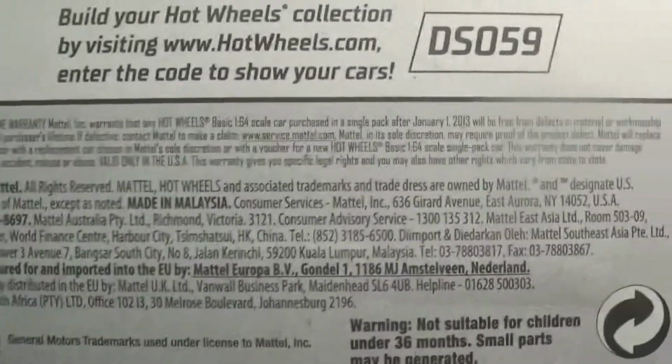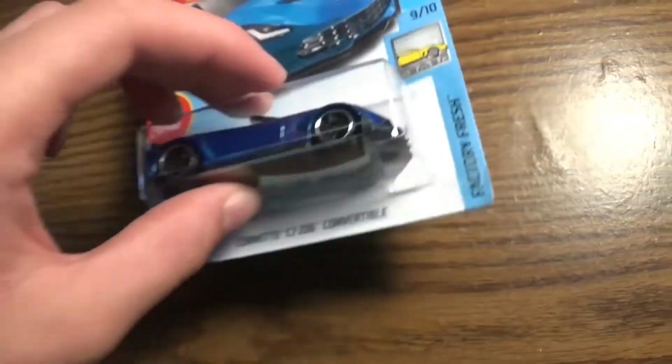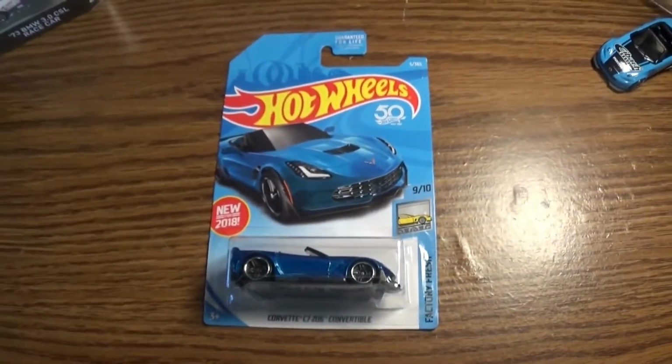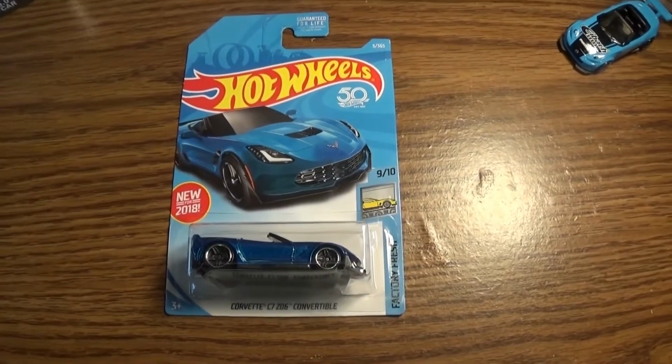Copyright, General Motors, blah blah blah. Just that stuff. And that's all for the package of the Z06. So let's open the car up.